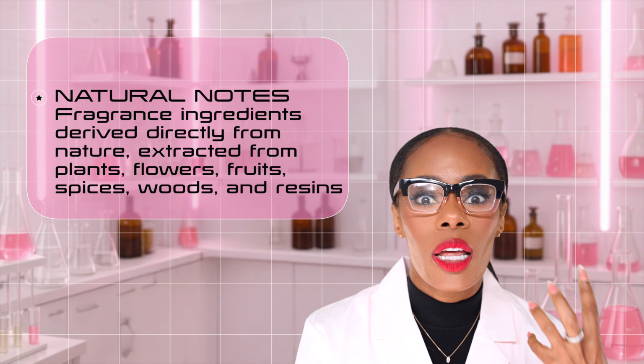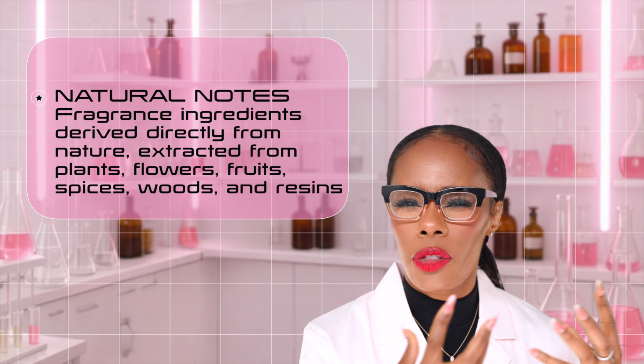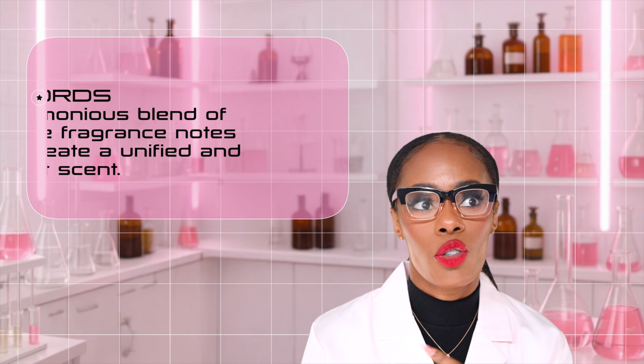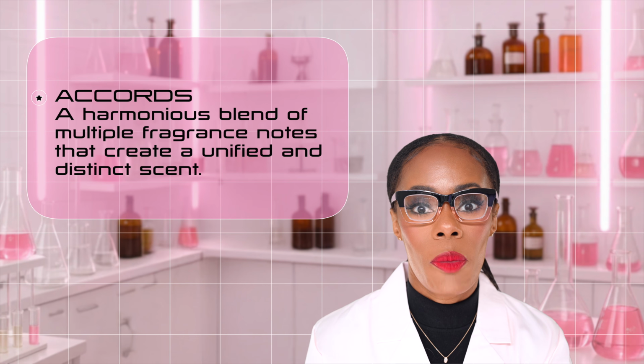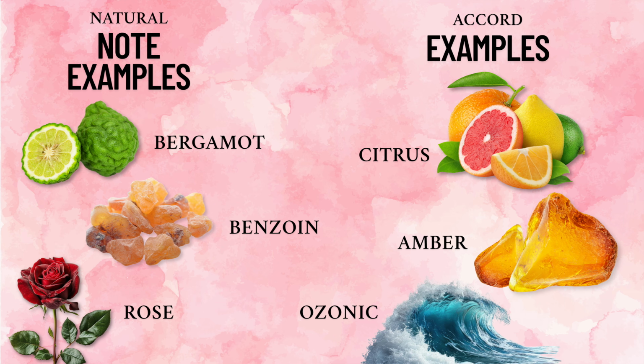So some fragrance notes can be naturally derived, something like a lemon. The oils can actually be extracted from that particular fruit or the skin of the fruit naturally. Many notes are accords, something that is reconstructed from different notes to make a particular accord or note in a fragrance. And these can be derived either naturally from a host of natural notes, or they can be purely synthetic.